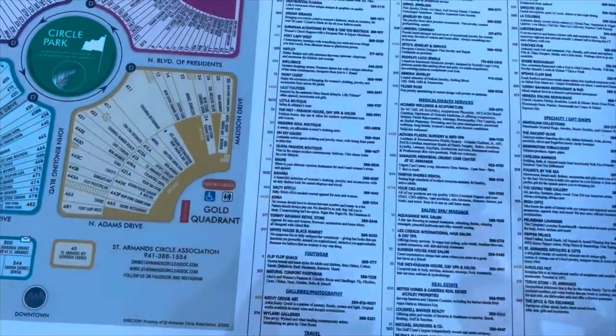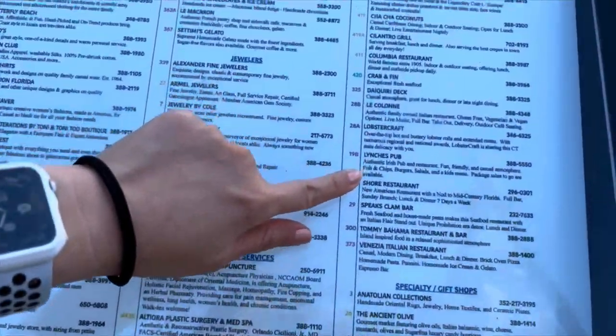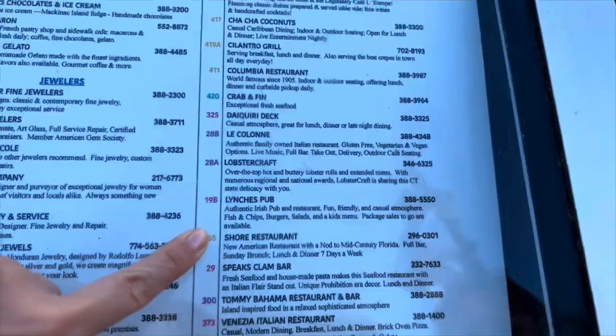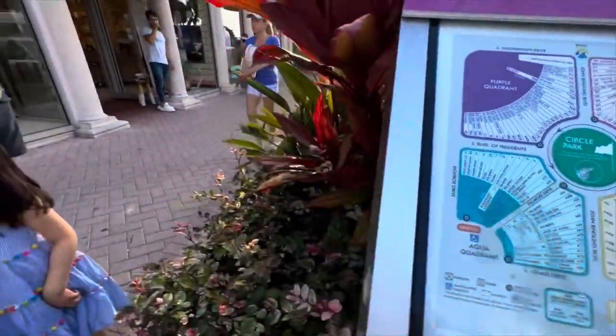We park over there. Restaurant. Sure, we're going here. Right here. Let's go.